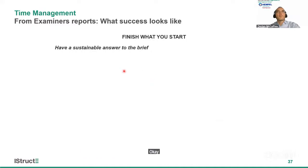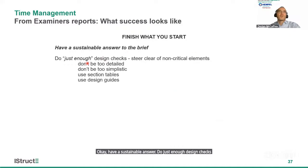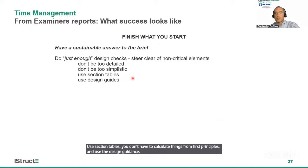Okay, have a sustainable answer. Do just enough design checks. Don't be too detailed and don't be too simplistic. So this only comes with practice and by reading examiner's reports. Use section tables. You don't have to calculate things from first principles, and use the design guidance, span over depth ratios, etc.